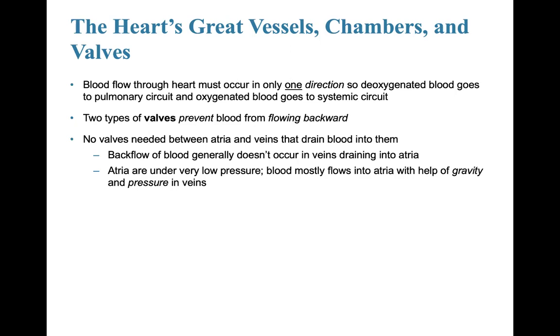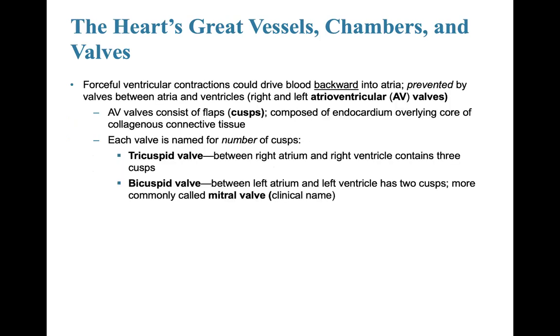Backflow of blood generally does not occur in the veins draining into the atria because there's really no pressure pushing that blood back in that direction. The atria are under very low pressure. Blood mostly flows into the atria with the help of gravity and the pressure within the veins. Forceful ventricular contractions could drive blood backward into the atria.